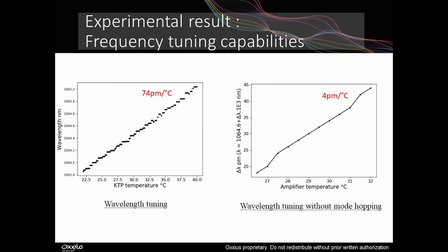Firstly, we evaluated the tunability of the filter by scanning the KTP temperature. We deduced a slope of 74 picometers per degree Celsius, which is not too far from the calculated value of 84 picometers per degree Celsius. We demonstrated with this architecture that we are able to tune the wavelengths over the entire gain bandwidth, from 1063.8 nanometers to 1065.2 nanometers.